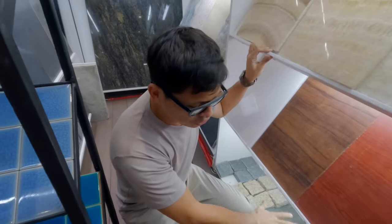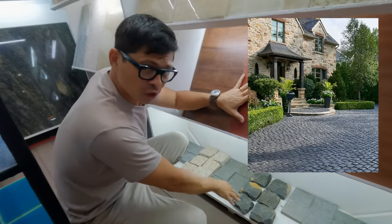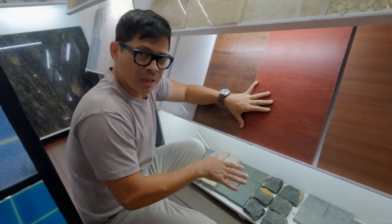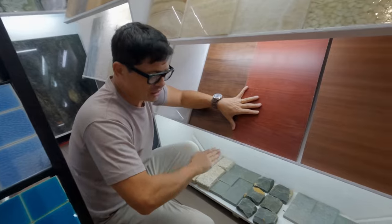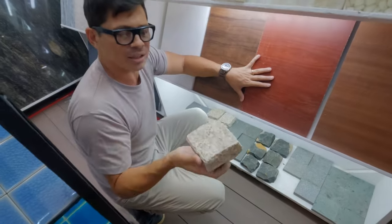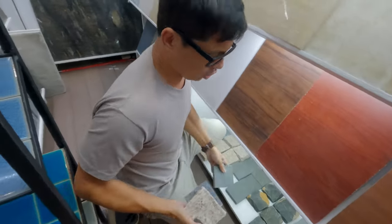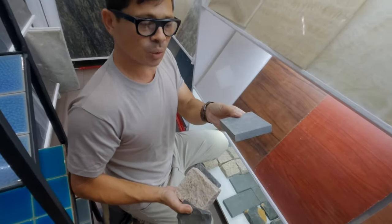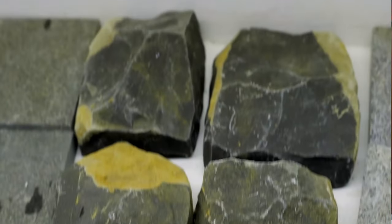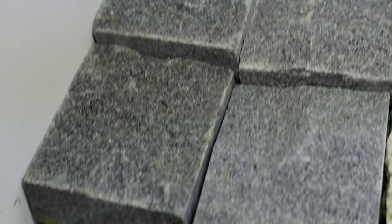So let me show you now the bottom row, okay? These are called cobblestone. These are used for driveways. What people do here, they install it, and you can have it for a ramp, in your parking area, and basically we'll surround your house, wherever the cars will drive, with these kinds of materials. Obviously you have different colors, depending on your color tone. Like for more modern, they use this one. It's all close joint. For a more traditional type, maybe something like this. This is a hand cut, what you call hand cut on four sides. This is hand cut. This is machine cut.